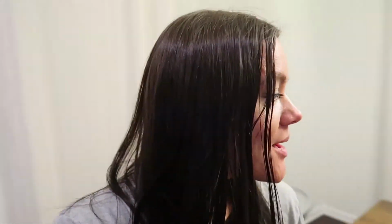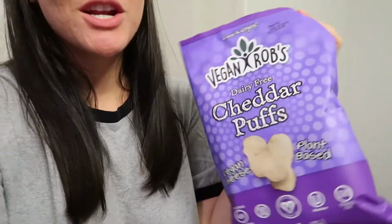The last thing is that same kind of thing. When I discovered these, I got them for the kids for Easter, and I tried them and I was like, oh my gosh, it's cheating. Okay guys, so fast forward a few hours after that camera cut me off and I was talking about vegan Cheetos. I was just saying that these have been an amazing discovery since becoming vegan, these Vegan Rob's Cheddar Puffs, because they remind me of my old favorite, which is Cheetos.